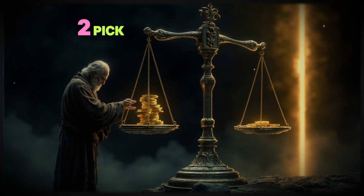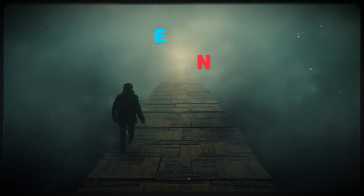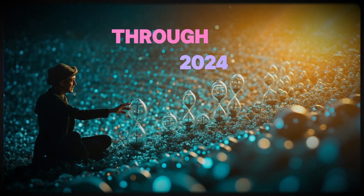2. Pick sustainable high yielders. Ticker LGEN. Yield approximately 9.1%. What to watch? Cover 1.8 times. 5% progressive policy through 2024.